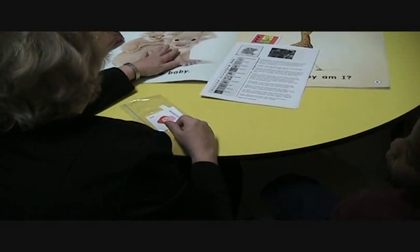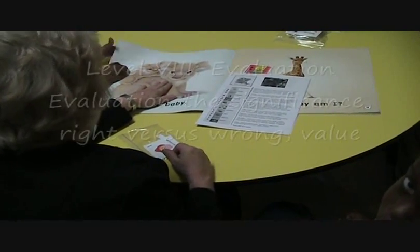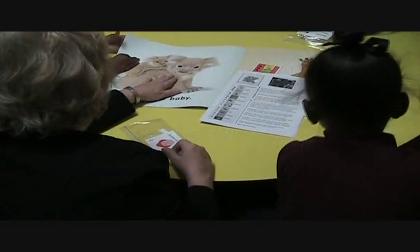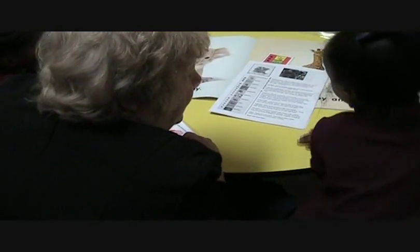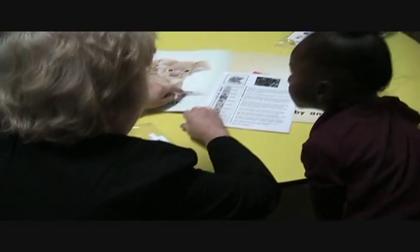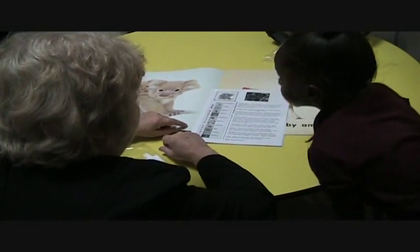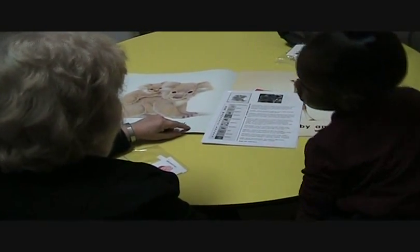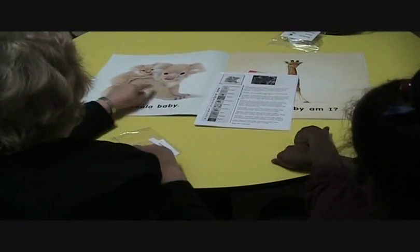Do they know that humans would be nice, or are they scared of humans? They are scared of humans. Wild animals could be scared of humans. Are we humans? Yes. We're humans. We're people. Another word for people is humans. So they can be scared of humans.